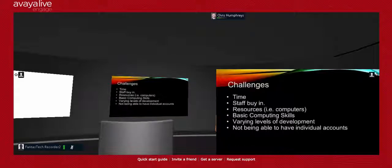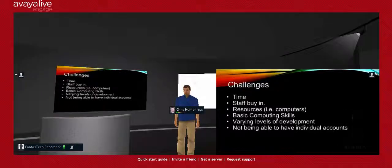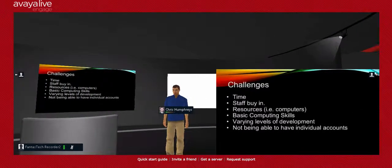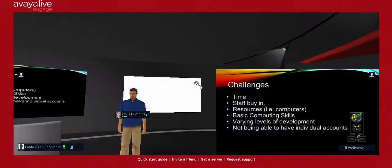Resources is another one. If you have one-to-one, fantastic, that's even better. But if you're limited, you're not completely out, because if you can put in that pair programming process, that works out great too. So resources can be an issue. Basic computing skills. I literally took the first half of the school year and just went through with everybody how to get around on a computer. And now they're changing tabs. They've got different programs pulled up. They know how to switch back and forth. And that's when I knew that they were pretty well ready to jump into doing something like this.